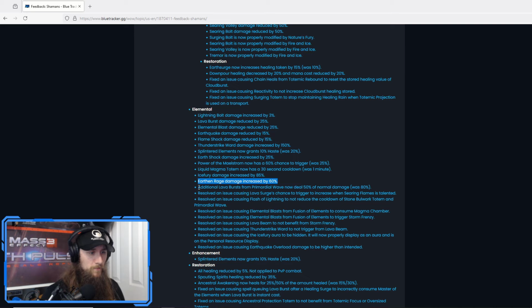So we'll see how that goes. The additional Lava Burst from Primordial Wave now deals 50% of normal damage, was 80%. So now our Lava Bursts from Primordial Wave are also going to be doing less damage, in addition to the fact that the Lava Bursts themselves are doing less damage overall. So this is quite a dip, all things considered, between these two things to our Lava Burst damage and our additional Lava Bursts. So keep that in mind.